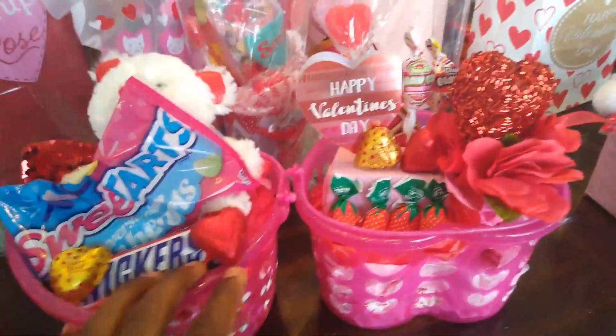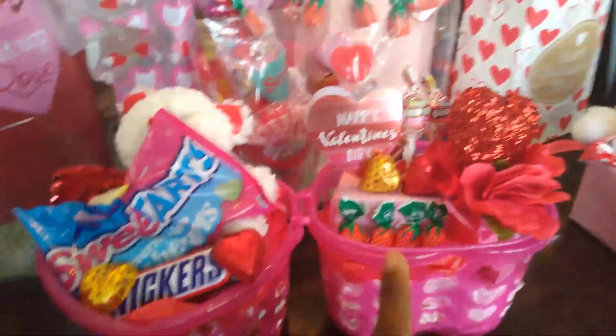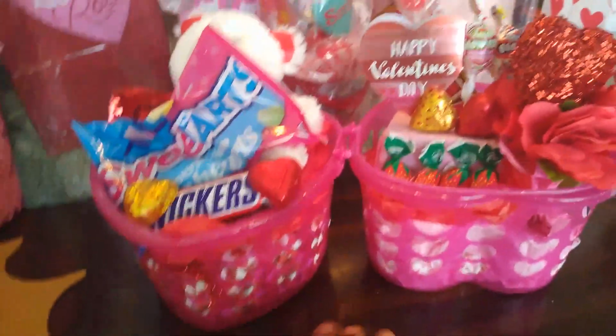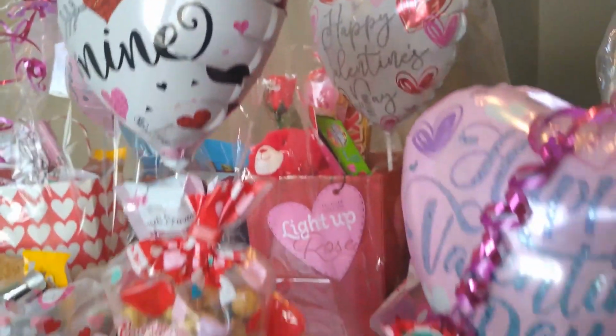This is $15 as well. And we sold two of them together. So one of these did sell. I'm not sure which one it was. I have to go back and look. One of these did sell. So let's get into it.